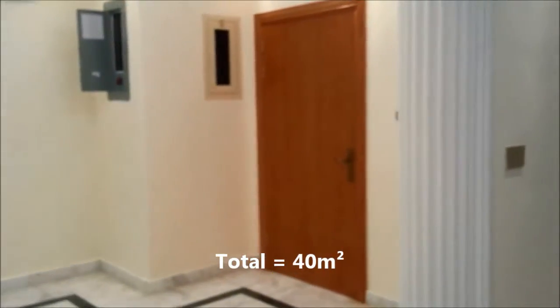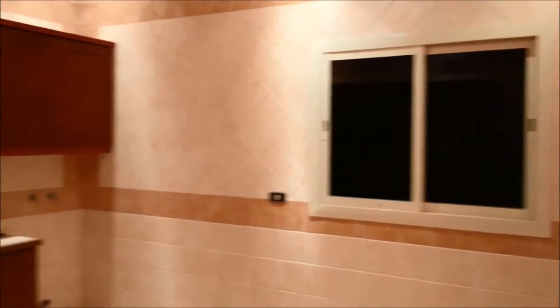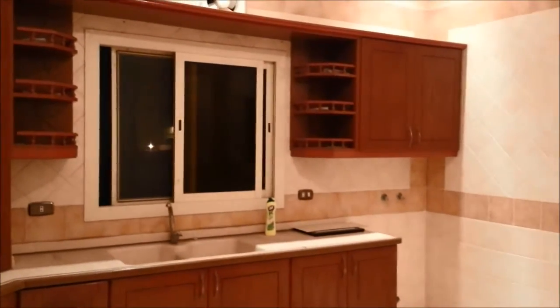So let me now take you to the other rooms. To the kitchen. That's the kitchen here. The access is directly from the main hall. See the kitchen? See the ceiling, again with the concealed lighting fixtures. With very wide double windows on both sides, it is going to be a really sunny kitchen.